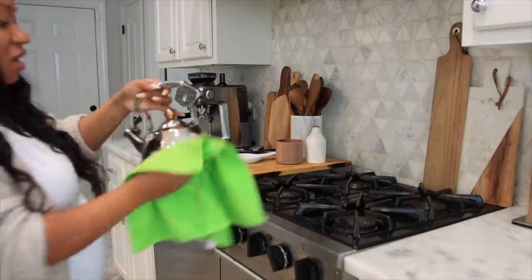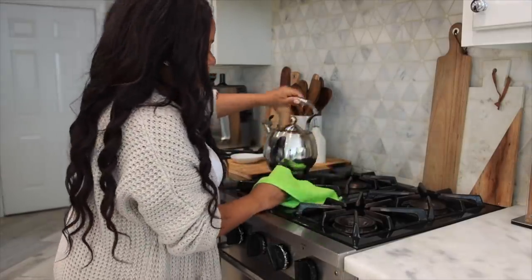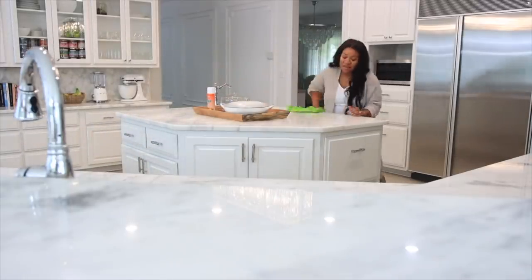And I'm gonna add my little tea kettle back to the stove. I picked this up from TJ Maxx. They always have so many cute kettles. I'm gonna finish cleaning the countertop, so cleaning the island, and I'm also going to clean the prep sink.